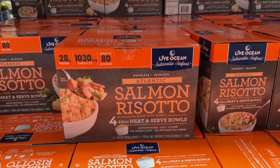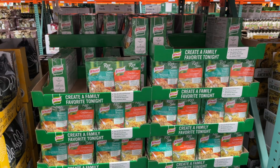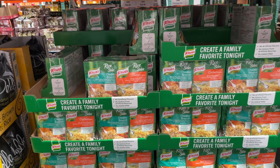I'd love to have a sample of that. You get four of those for $14. This is cool. These Knorr rice sides, chocolate, cheddar, broccoli, and chicken.